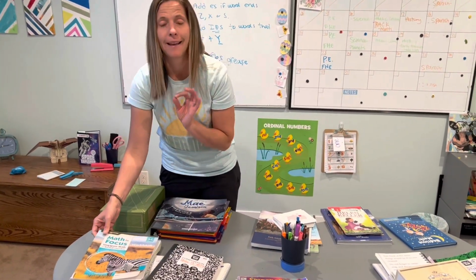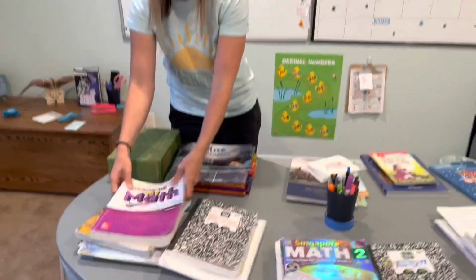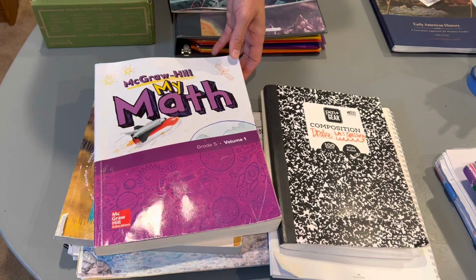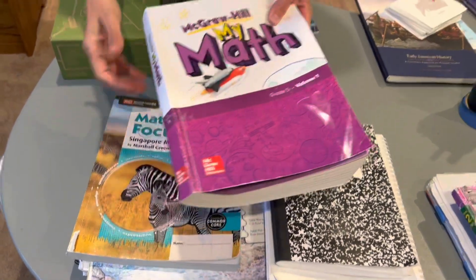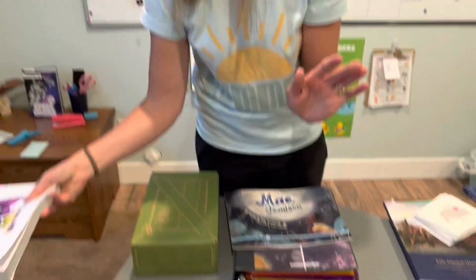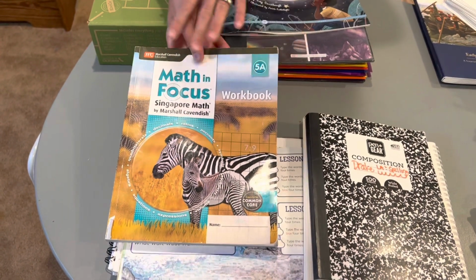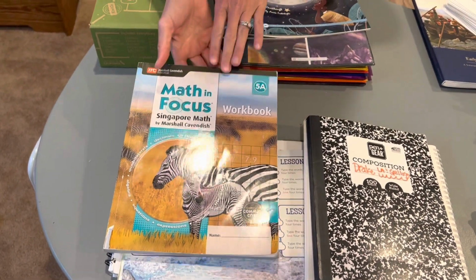We explored a ton of math. We started out the school year with my math. Didn't love the program. That's the program the elementary school is doing, so we were just trying to follow what they were following. So we got rid of that one. Didn't like it. And then we turned towards Singapore math, which we have loved.